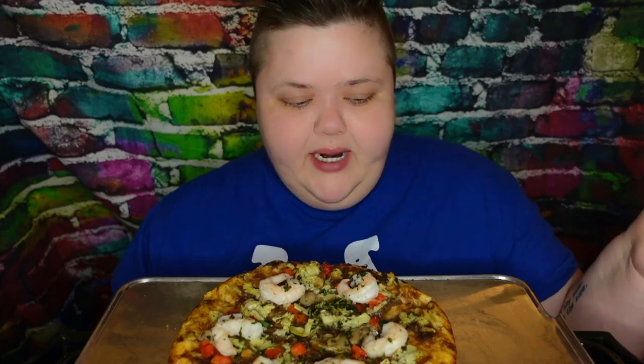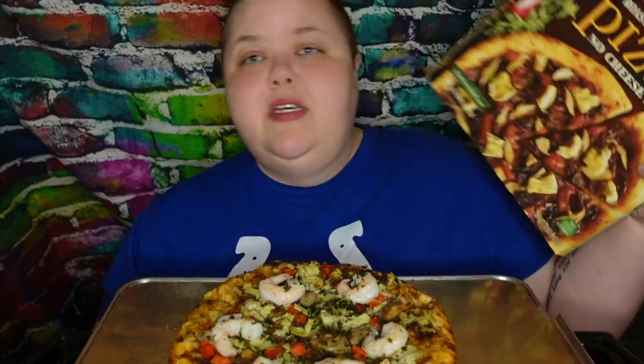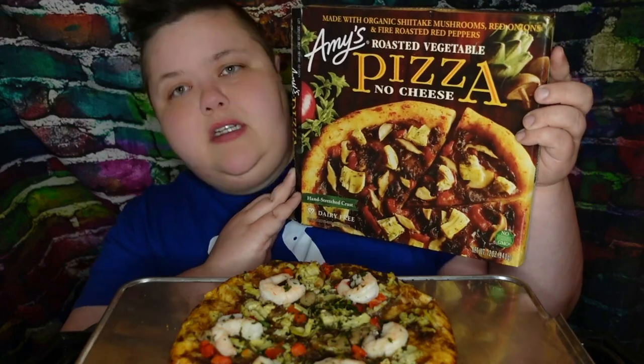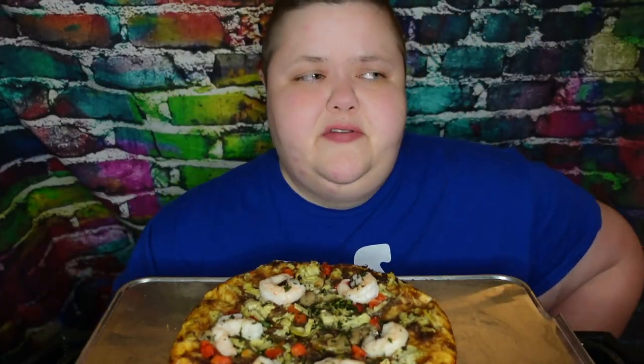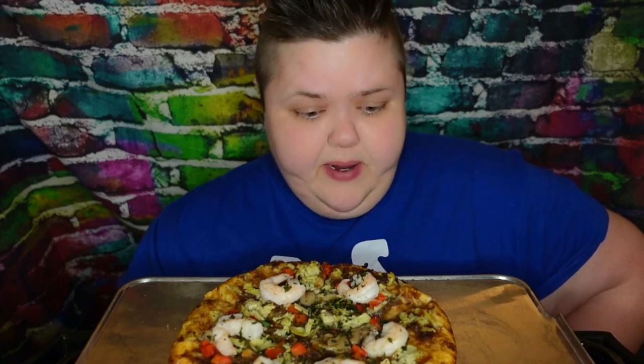Okay, so vegans, don't be grossed out. I did put shrimp on this, but that's because I don't eat cheese. I don't eat really dairy products, but I do eat meat, so I'm not quite vegan. I'm not vegan at all. So this is the Amy's No Cheese Roasted Vegetable Pizza. I think I showed you this on maybe my first vlog where I was doing my grocery shopping haul.